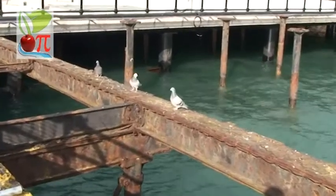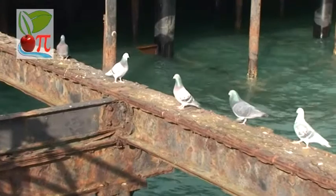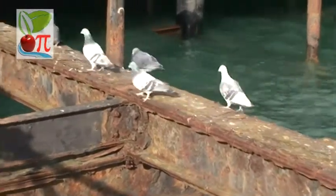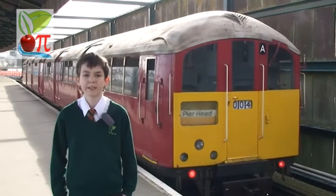Salt speeds up the chemical reaction and the rusting process, so things made of iron near the sea, such as this pier, rust more quickly. If iron is painted, then it helps to stop the rusting process because the paint stops oxygen and the damp getting to the metal. What about wood rotting?